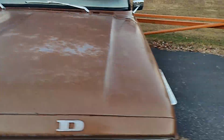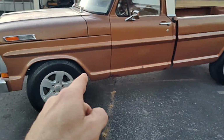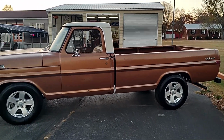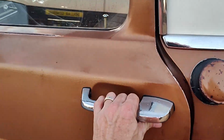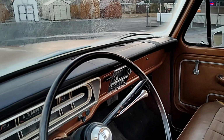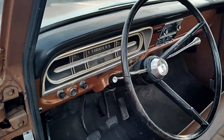Let's see. We got all the brakes done. I showed you guys earlier we were changing out all those brake cylinders. And the pads and all the hardware, we got all that done, and she's stopping real good now. Got the interior cleaned up. I wish the seat wasn't torn right here on the side, because the rest of that thing, look at that, is a cool seat. But she's nice and clean on the inside here, shined up real good.